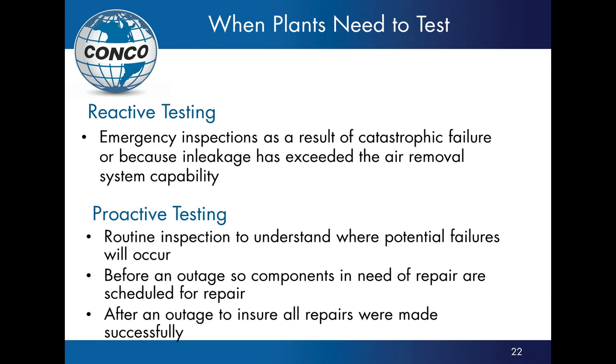How about after the outage? You know, you're in this outage, and you've done all this work. You've changed valves. You've changed flanges. You've put in test points. You've put in new sensors. All these areas can now be areas where you have air in-leakage. So before you bring it up online, do a leak detection test. Make sure that you've torqued down all those bolts properly. Make sure that everything is sealed properly so that you don't have any air getting in. Make sure that the unit is ready to meet the challenge of the spring.